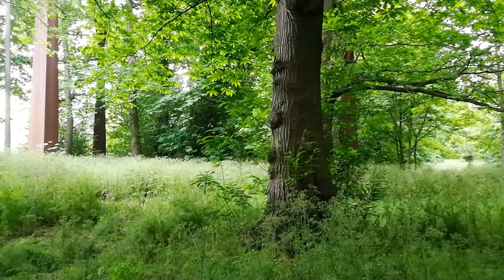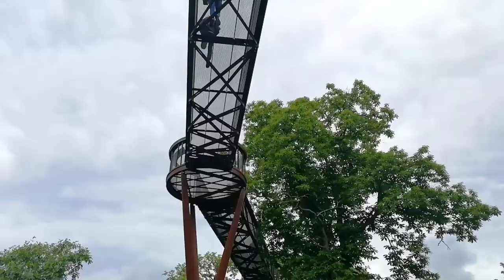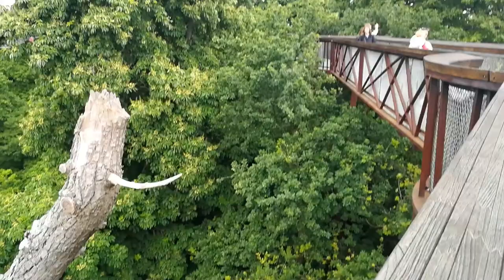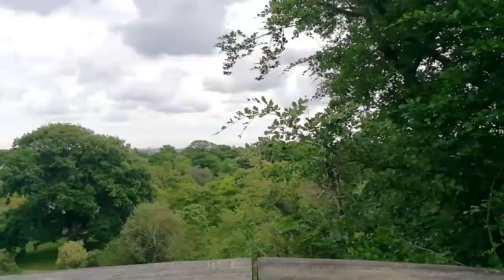I found myself in a surprisingly dense patch of classic English woodland and cow parsley, with the treetop walkway towering above. Its height is not for the faint of heart, and I'm not sure I liked being able to see through the metal grating of the walkway itself, but the views around are a special experience, with interesting facts about trees at various points along the route.